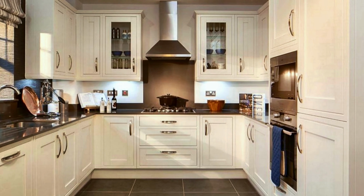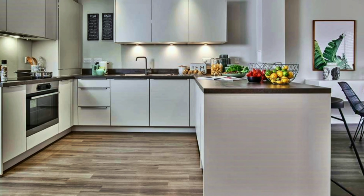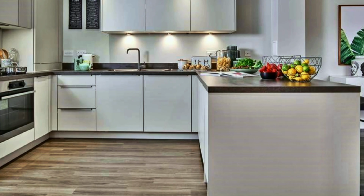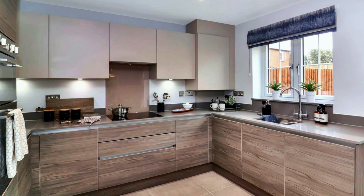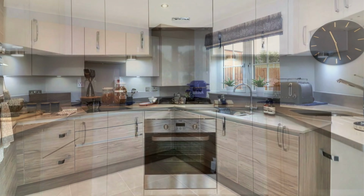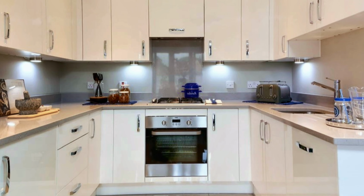Several beautiful ideas of white U-shaped kitchens. Bright and elegant kitchen design with bicolor cabinets, brown and beige.